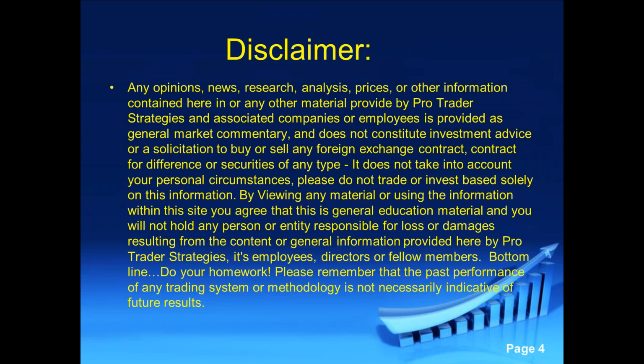One thing I have to go over is this disclaimer. It says any opinions, news, research, and analysis or other information contained here or information provided by ProTrader Strategies and associates or employees is provided as general commentary and does not constitute investment advice or solicitation to buy or sell any of these securities or strategies, basically. And the reason we have to say this is we're here to teach you guys how to swim. We're not here to swim for you.